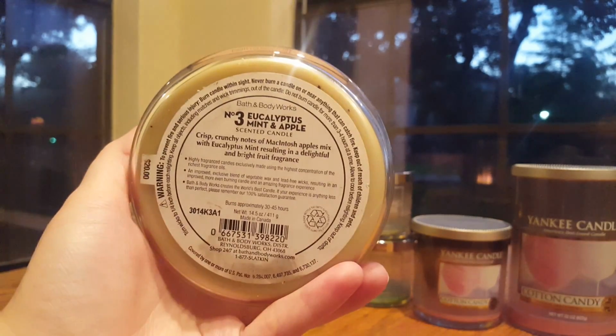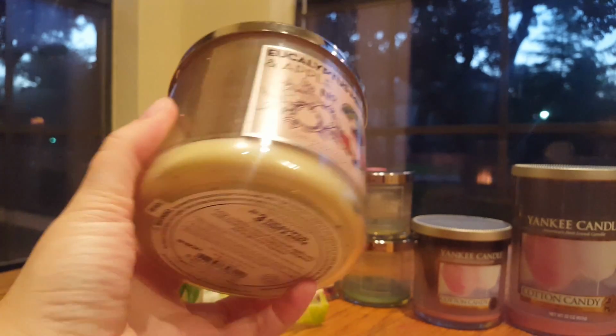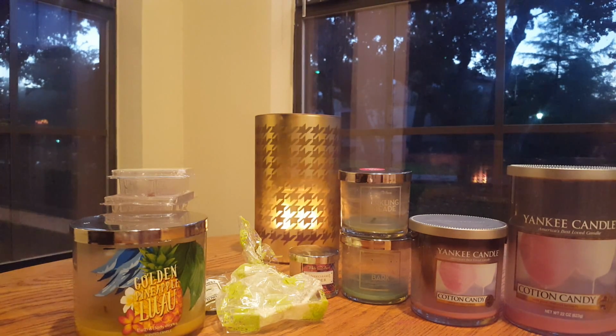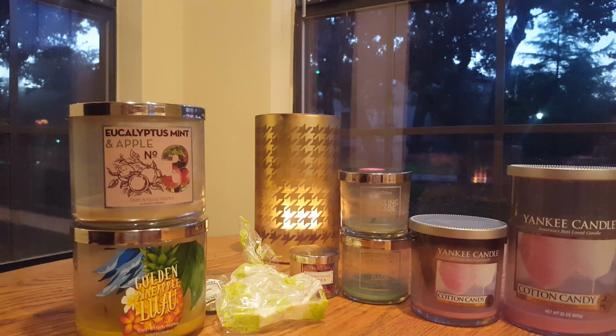I don't know what the notes are. Yep, eucalyptus mint and Macintosh. So very straightforward, and that is what it is. It's almost a 50-50 blend of the eucalyptus mint candle and the farm stand apple. I really enjoyed it because I love both of those candles. I love the apple and the eucalyptus mint.